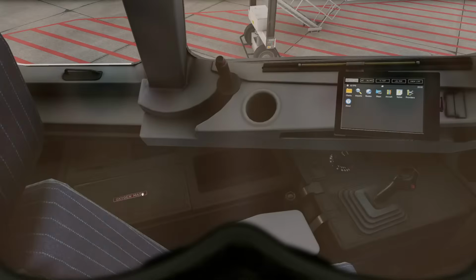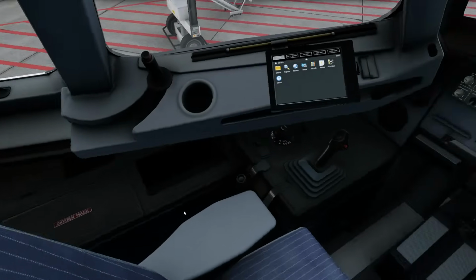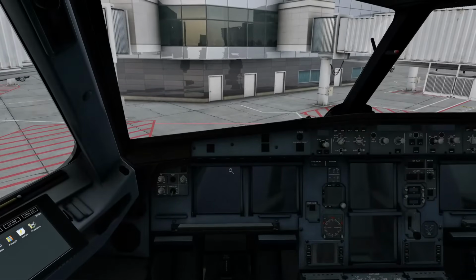And let's take a look here. They still haven't modeled this to check the oxygen. So we are going to go ahead and do our normal checks. We are starting, of course, from cold and dark.